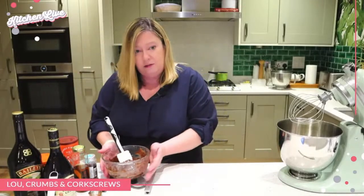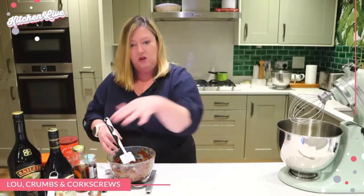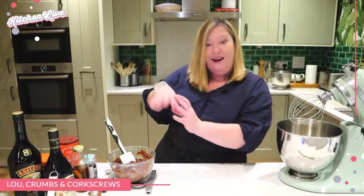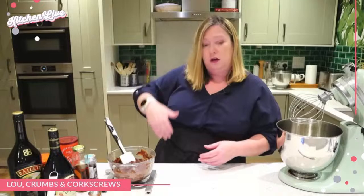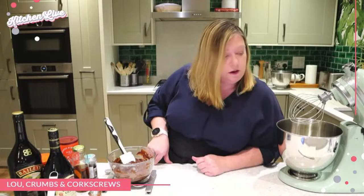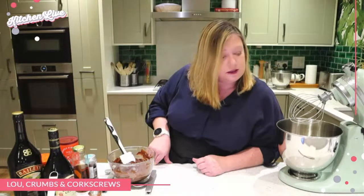I don't want that to be too warm, because what I'm going to do next is add the egg yolks to this. But if I add the egg yolks now, I'm going to scramble the eggs from the heat. So I do want this to cool down a little bit. Just checking my notes to make sure I hadn't got anything else to tell you about that.